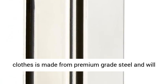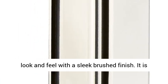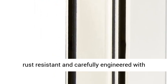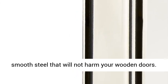Door hangers for clothes is made from premium-grade steel and will complement in style decor. Professional designer look and feel with a sleek brushed finish. It is rust-resistant and carefully engineered with smooth steel that will not harm your wooden doors.